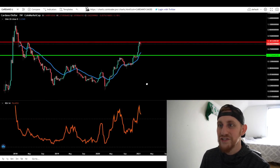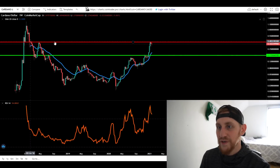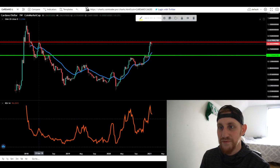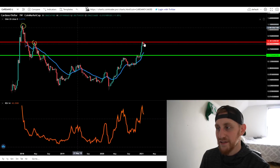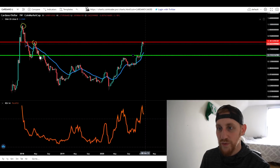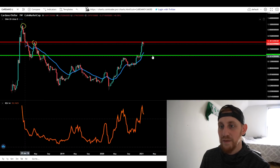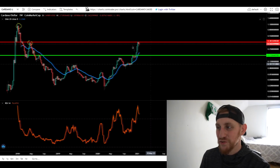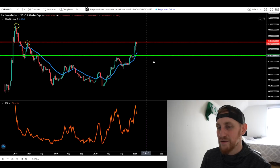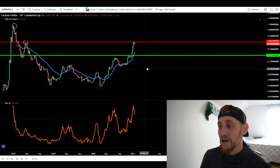Switch on over to the weekly chart, guys. We're still just butting our head on this last real resistance before the all-time high. Our last all-time high is our next resistance if we can break this, but we just can't seem to break it. Below us, there's not really much support on the weekly or the long-term time frame, all the way down at 17 cents. We also have our 20-week moving average, which is up towards 20 cents now.